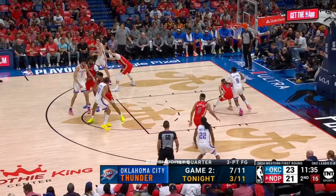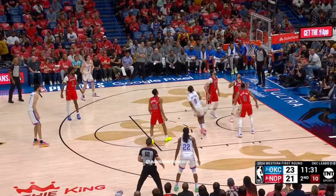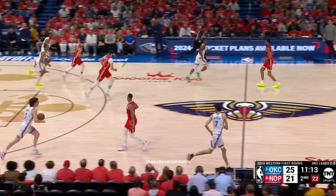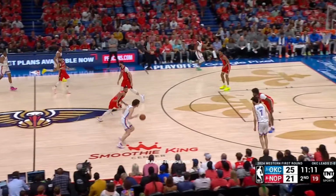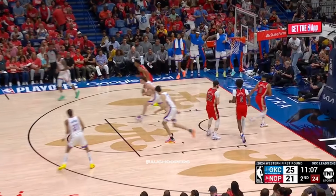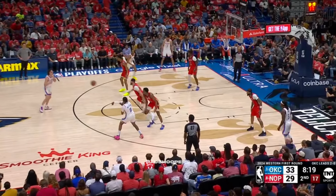Aaron Wiggins stays on the floor, and Jalen Williams down low. He's going to battle Alvarado with a spinner inside. Clear advantage. He's got four already. Oh, nice job to go behind the back, getting by the defense. Oh, no. Side steps and takes it in. What a play. Okay, that was a Jamal Crawford special.